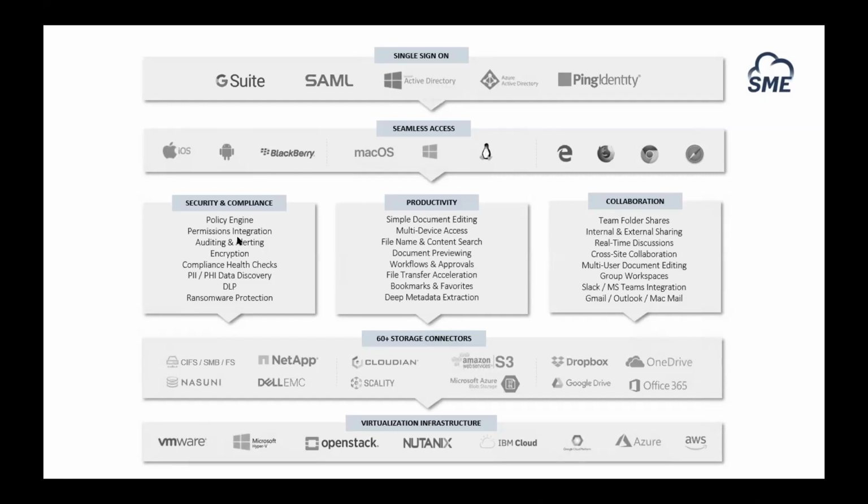Or we look at collaboration, whether that's team drives, for example, or internal and external sharing, real-time discussion, collaboration, document editing, workspaces, as well as Slack and Teams integration, and integrations into email clients like Gmail, Outlook, and Mac Mail.